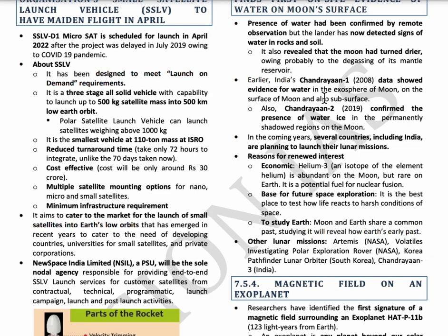And Chandrayaan 2, launched in 2019, confirmed the presence of ice in the permanently shadowed region of the moon. So on the moon, even helium-3 is found, which can be used as fuel for nuclear fusion. So other lunar missions are Artemis by NASA, Volatiles Investigation Polar Exploration Rover by NASA, Korea's Pathfinder Lunar Orbiter by South Korea, and Chandrayaan 3 by India.